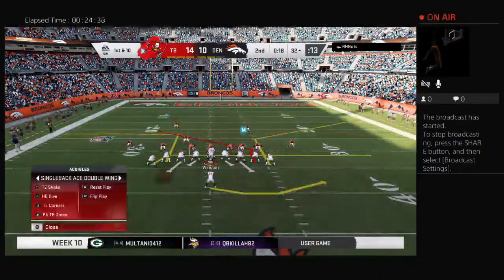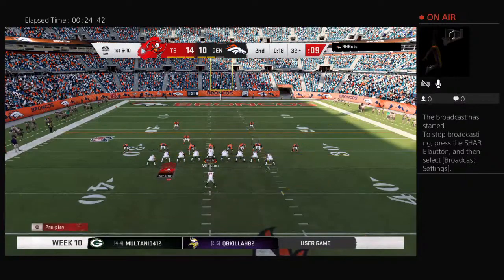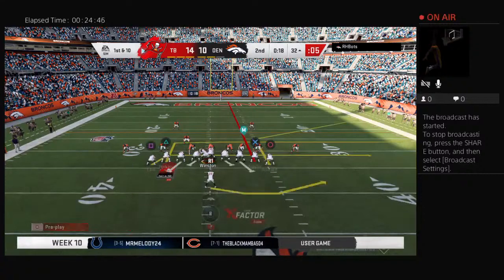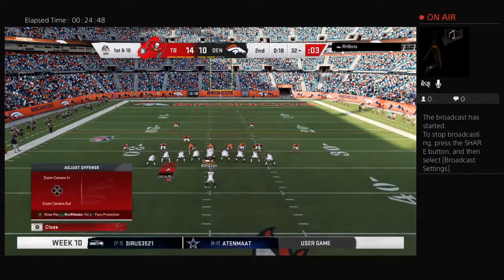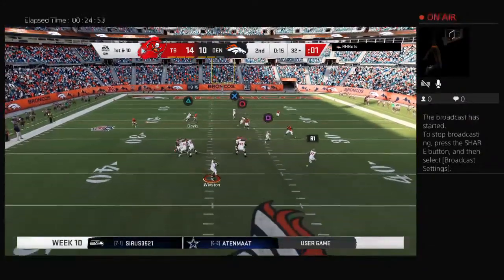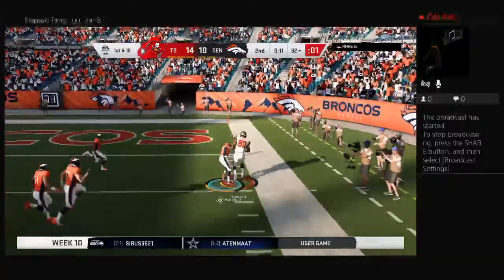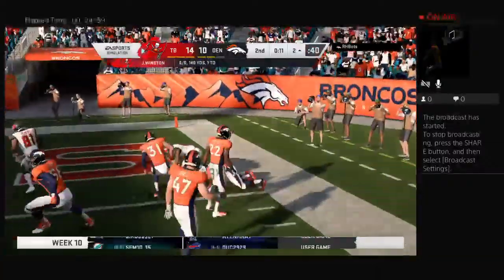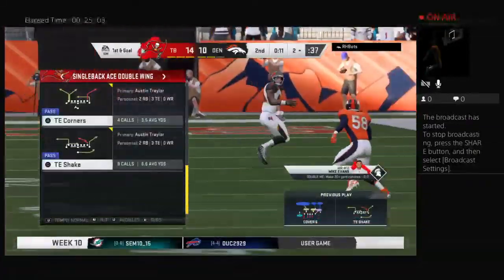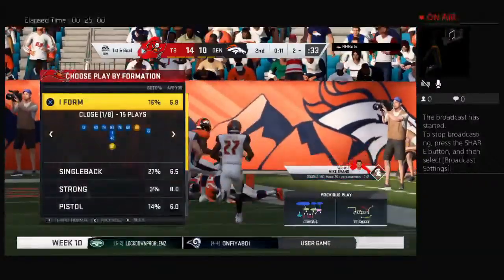Back-to-back good plays have them on the move on first down. 5 on the 50. 5 on the 50. They just do get the play off. Now Winston. That's caught by Howard. That one goes for 30 yards. First and goal at the 2-yard line.